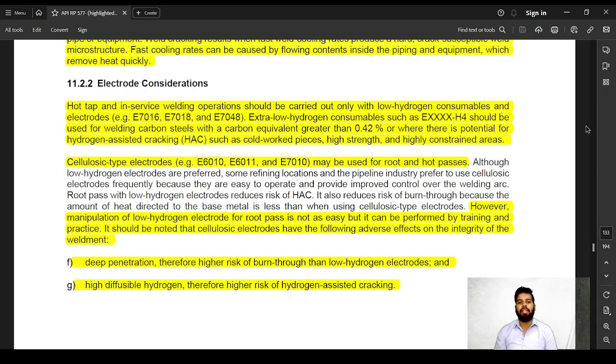Electrodes such as 7016, 7018, 7048. Extra low hydrogen consumables such as EXXXXH4 should be used for welding carbon steel with a carbon equivalent greater than 0.42%. We have already said that if the carbon equivalent is less than 0.35, it is going to be readily weldable. If it's greater than 0.35 but less than 0.55, then only a preheat is required. If it's greater than 0.55, then both a preheat as well as a post-weld heat treatment are required.